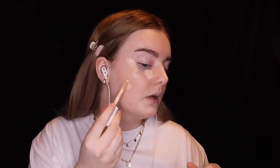Okay. Spot to conceal a little bit. I've been a little bit behind on my skincare recently. I've been using Curology still, and still really enjoying it, but I haven't been keeping up with it because of all the moving stuff, so my skin is not looking the best right now.